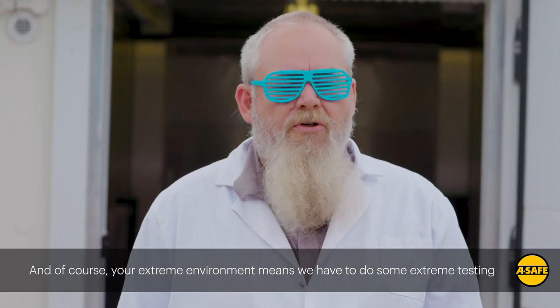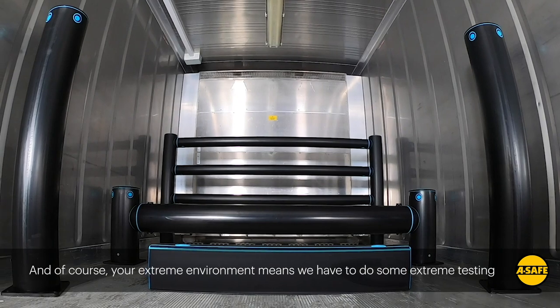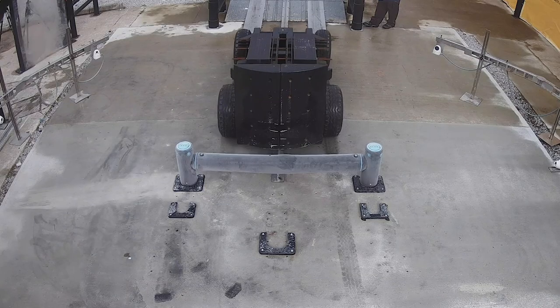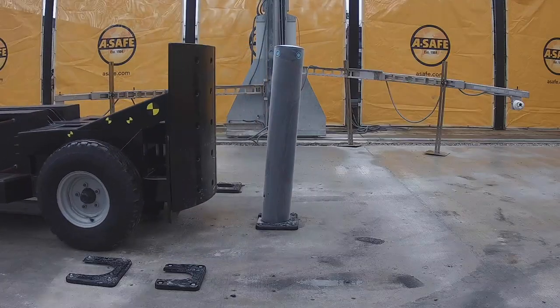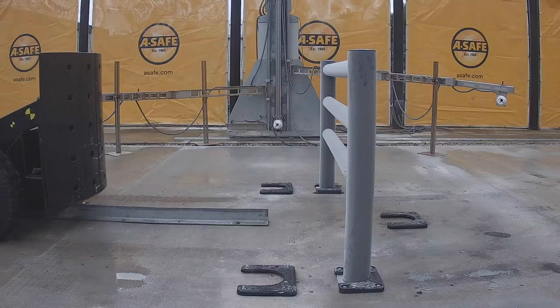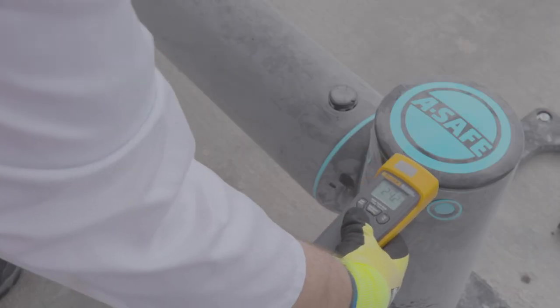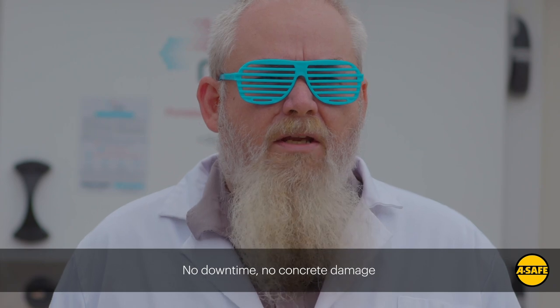And of course, your extreme environment means we have to do some extreme testing. No downtime, no concrete damage.